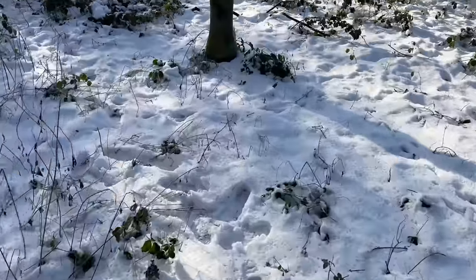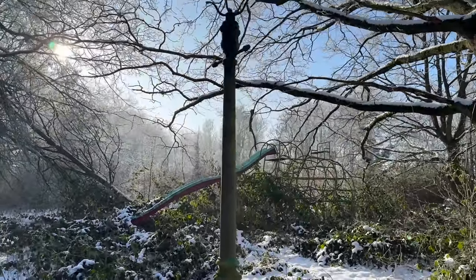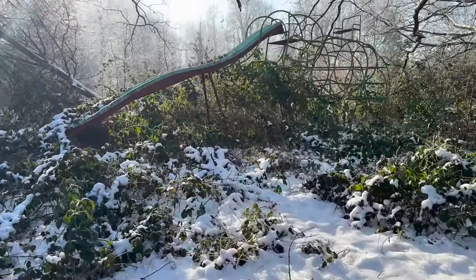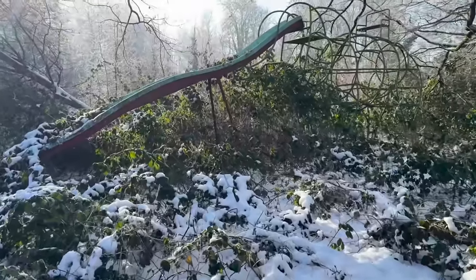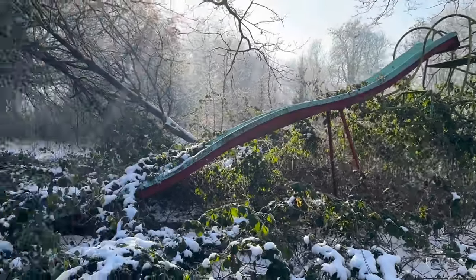So just walking over to the property, we've got lots of stuff around here, which you can see. We've got an old lamp there, but even more interesting, we've got a massive slide with a climbing frame. Look at that, that is so cool. And it looks even better covered in snow. It does look so lovely here.